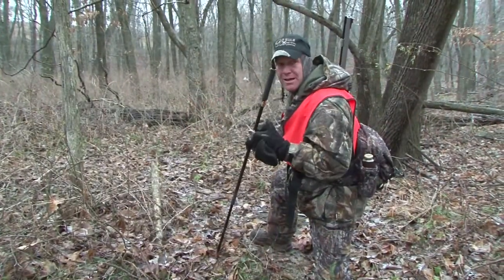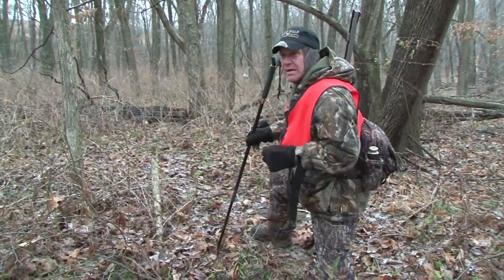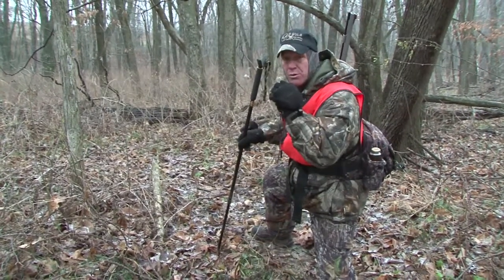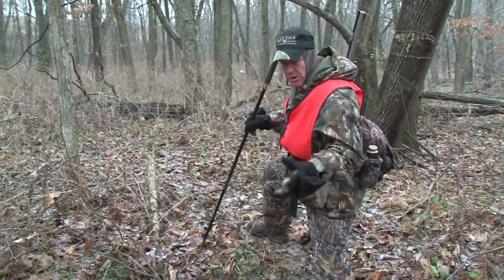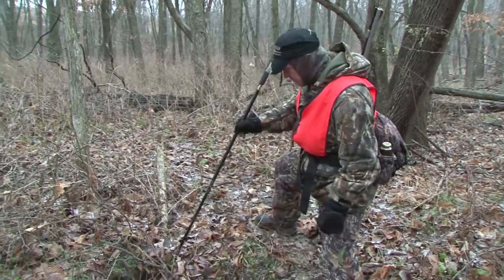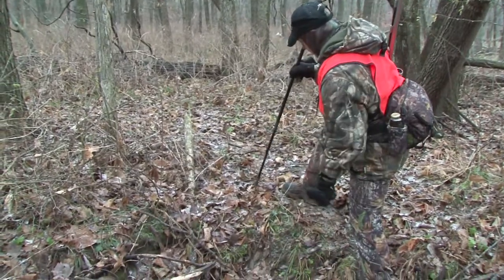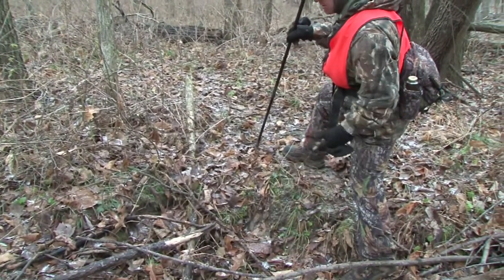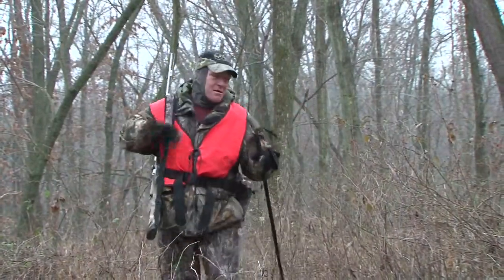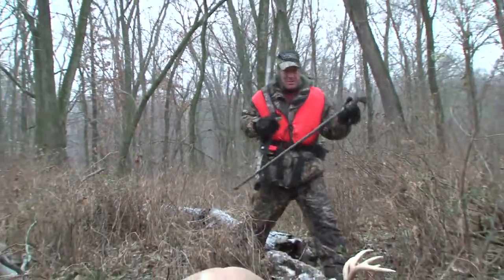We gave this buck about an hour and a half because we saw it run and it was over 70 yards where it ran, so we weren't really too sure of the shot. We're on track at it now, it's starting to snow, and we're on some pretty good blood, some good blood right here. And based on this blood, I don't think this deer is much further. Oh yeah, definitely a nice mature whitetail buck.